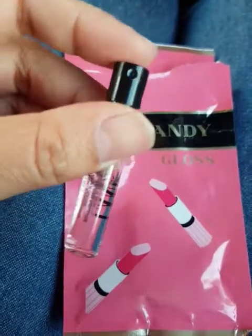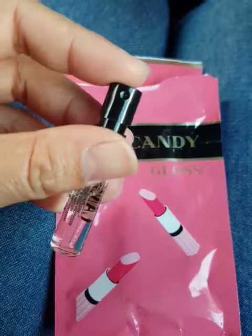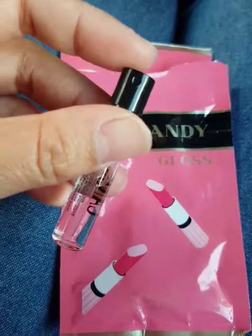I am a big fan of cherry, so I have quite a lot of cherry fragrances, and maybe next time I'll share with you my cherry fragrance collection.